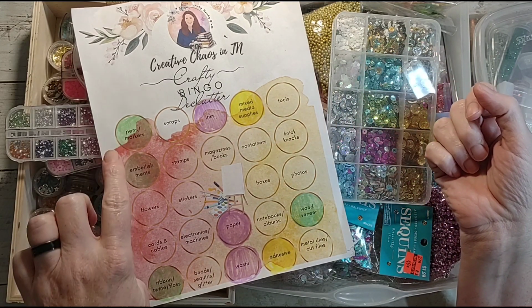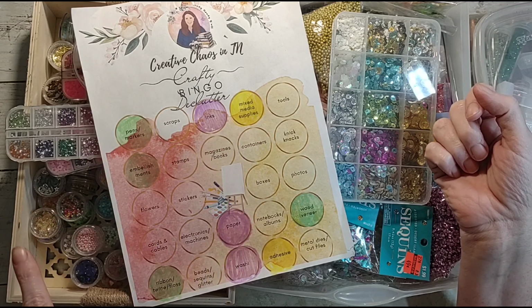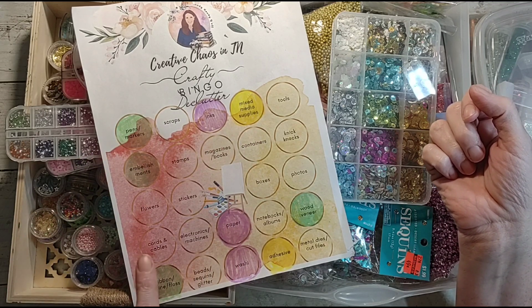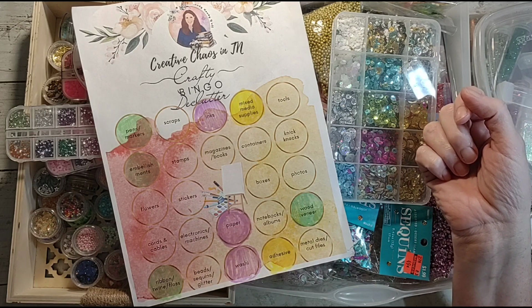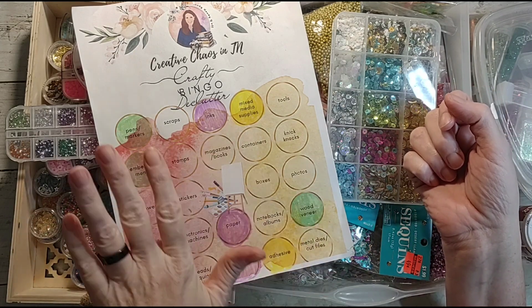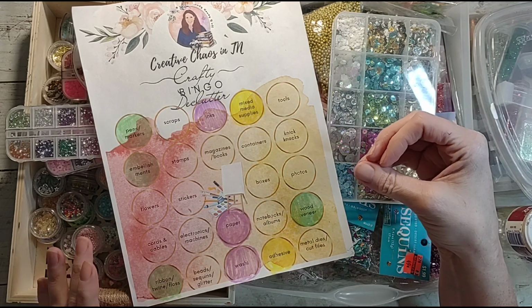So far, we've done pens and markers and pencils, embellishments, inks, mixed media supplies, ribbon, twine, and floss, paper, washi, adhesive, and wood veneer. And I don't know if we're going to do all the things on here, because I do want to get to the organization part.